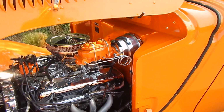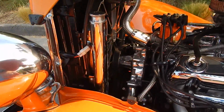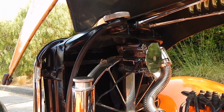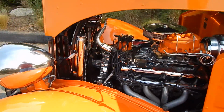It has power brakes on it. This baby's got some brakes on it. It stops good. A polished recovery tank here. Been a long road trip for me, I might stumble from time to time. Electric cooling fan. I'm told it comes on automatically. It's an excellent little driver.